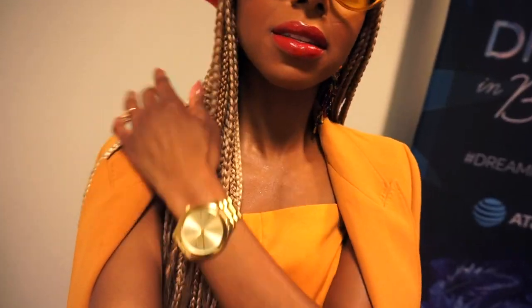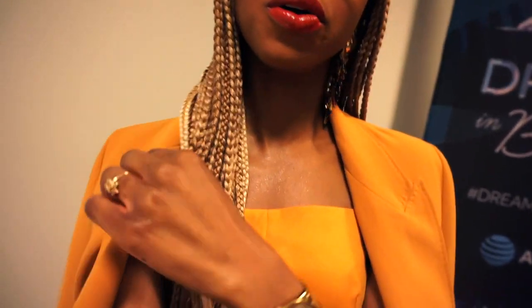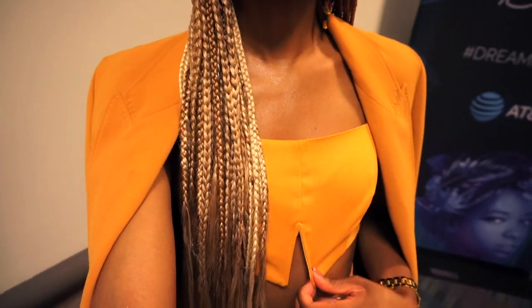Okay guys, so I decided to put the glasses on. Can y'all see me? I'm trying to find good light. I can't tell if this light is good or not, especially because my frames are yellow. But this is the look that you guys voted for on Instagram. You guys voted for this outfit.